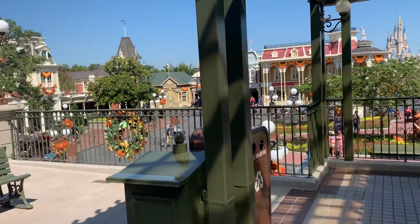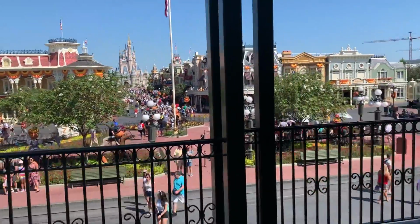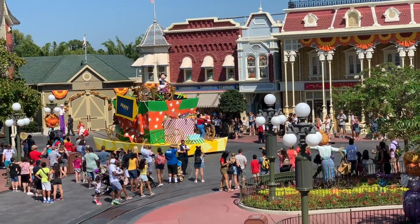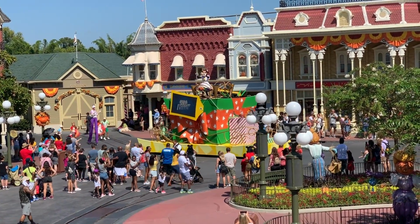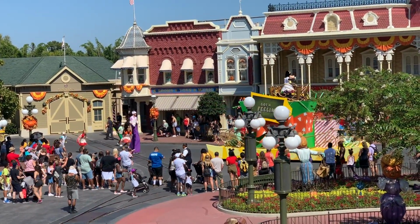If you can snag it, the train station also offers one of the most amazing views of the parades. You can come right up here, get some shade, see it come down Main Street, looking at the castle, and then it'll dance right in front of you. So if you can snag it, get here early, but this is an awesome spot to watch the parade.